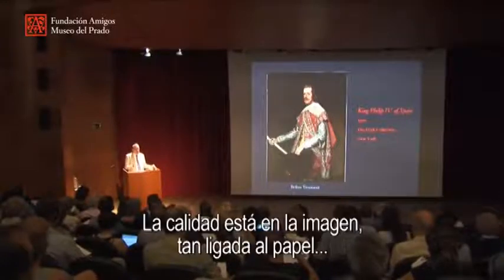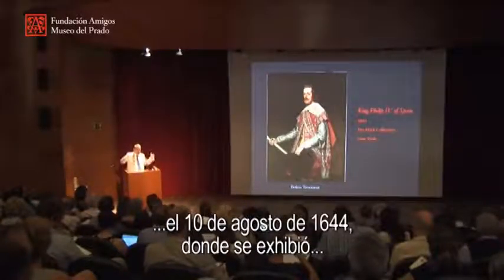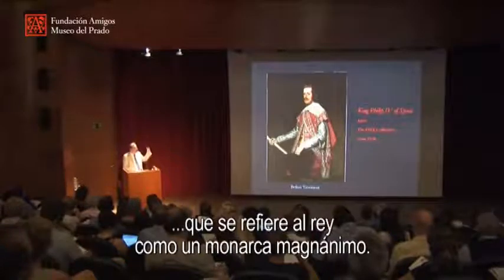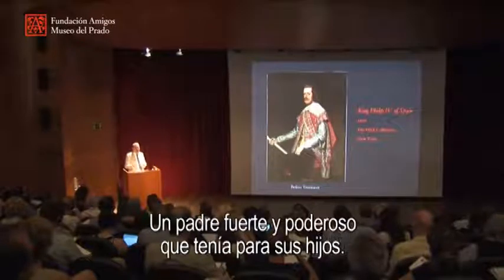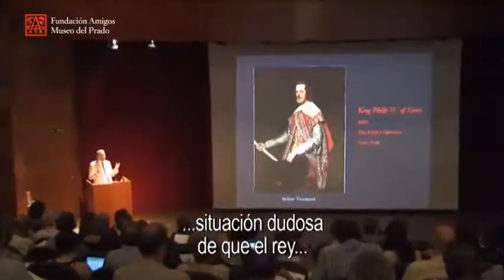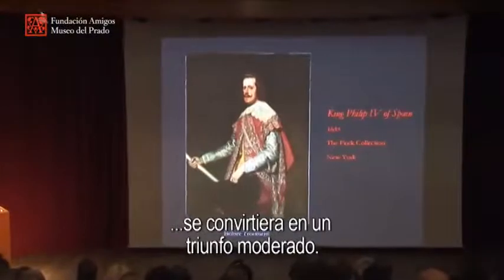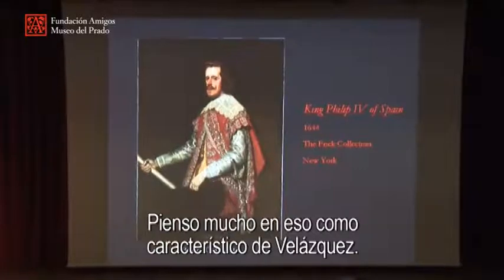The qualities of the image are so tied in to the role it was to play back in Madrid on August 10th, 1644, when it was displayed under a golden canopy and a sermon was preached, which referred to the king as a magnanimous Mars, a strong, mighty father, but who cared for his children. And in a sense, the sermon allowed this dubious situation of the king taking back his own territory to be turned into an understated triumph. And I think of that very much as typical of Velázquez, understated triumph.